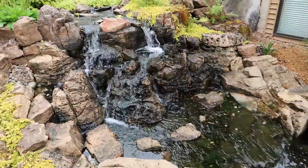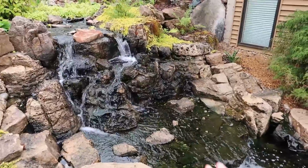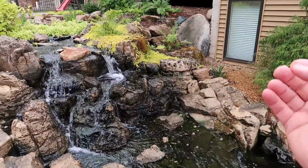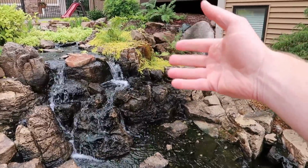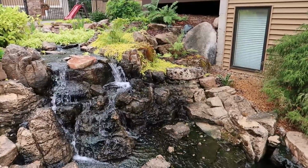So while here in Michigan we love working with Michigan fieldstone, we also love to work with this weathered limestone. And this area right in here is exactly why: the different plants, the creeping plants and the moss really can take off and grow into that area, which just adds to the natural look of the water feature.